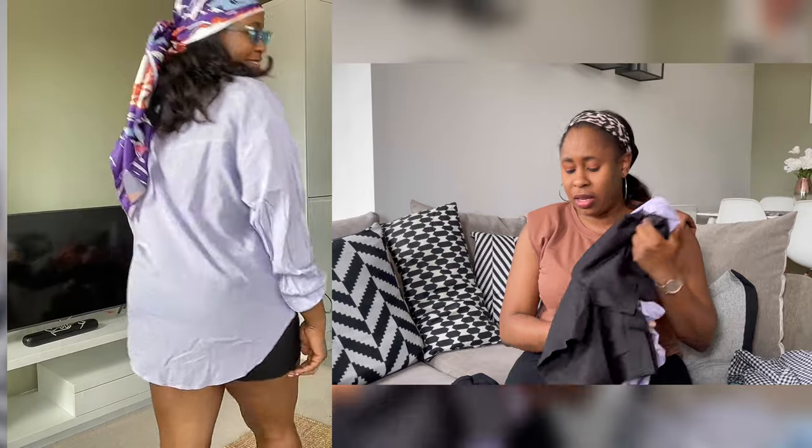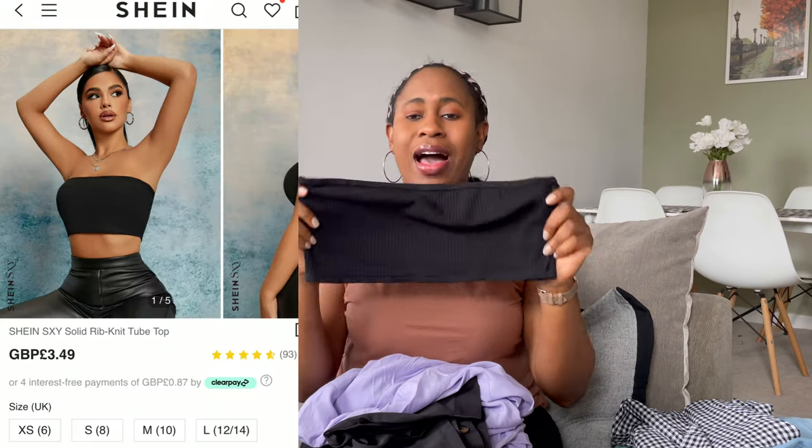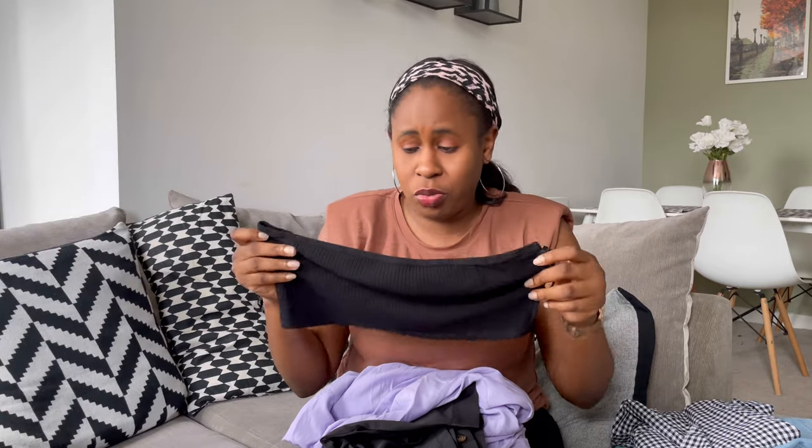The tube that I'm wearing that I actually paired it with are these ones. I actually got them from Shein as well. I think they're just like a basic tube anyway.